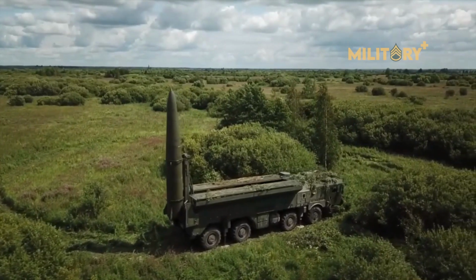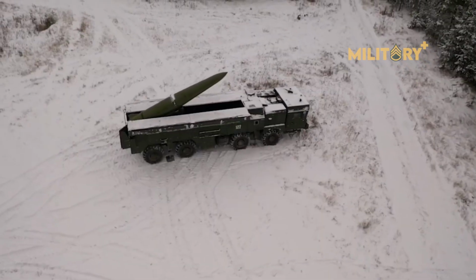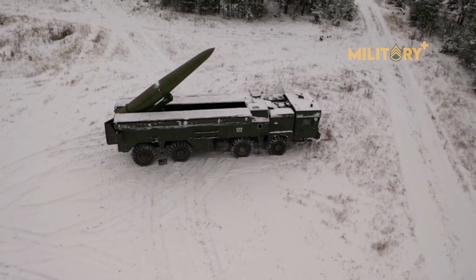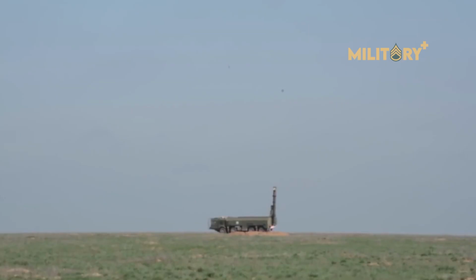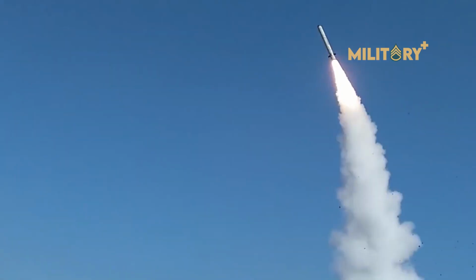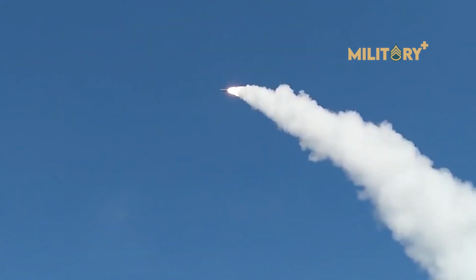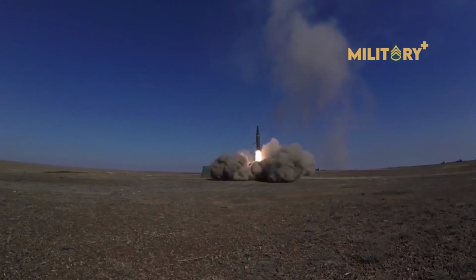The Iskander can be equipped to carry a variety of warhead types. These include a high explosives (HE) variant, submunition dispenser variant, fuel-air explosive variant and a HE penetrator variant. The Russian domestic variant can also be used to deliver a nuclear payload. That means the Iskander is a versatile weapon.